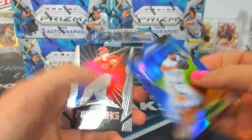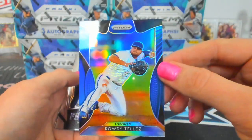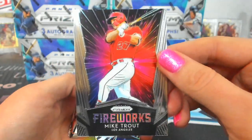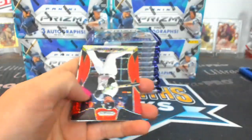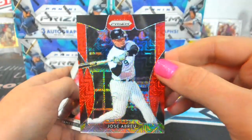Brantley. Okay, that one's the Carolina blue, the Brantley. Tellez. Actually, they might both be Carolina blue. Firework Trout. Carolina blue is not numbered. Zebra Mookie Betts for Boston. Ken W. 5 of 99. And a Mojo Red Abreu.